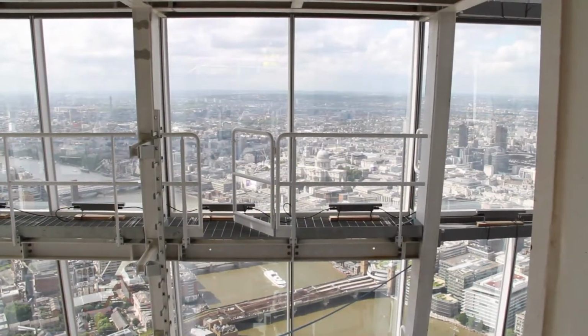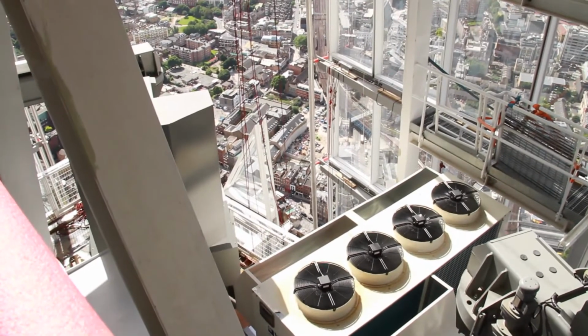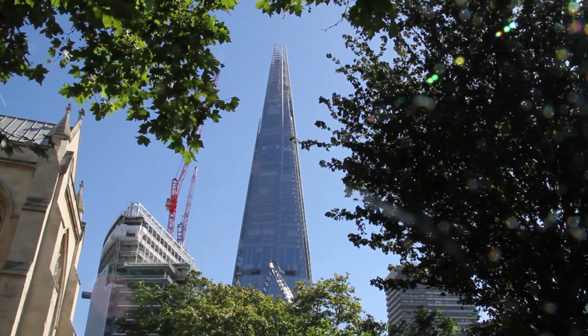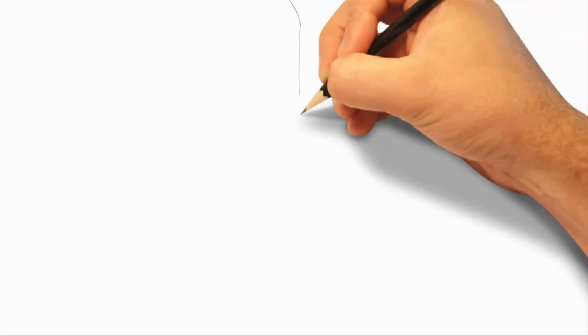For resilience, I've designed a completely standalone cooling system dedicated solely to the lifts and separate from the main system. The system is supplied by backup power and has two of every key piece of equipment, meaning if one fails, there's always another one in standby to take over. The ability to operate in an emergency means that building occupants can be safely and quickly evacuated from the building, but it also means that firefighters can use the lifts.